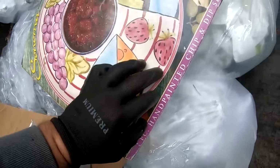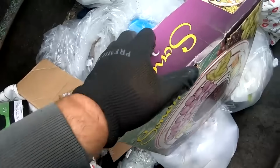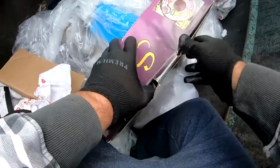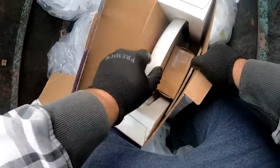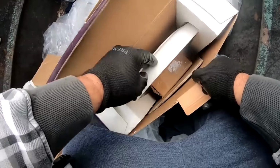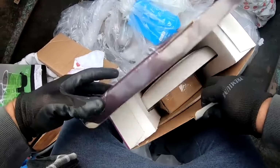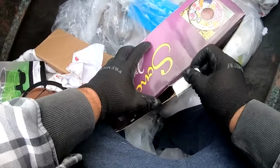Two-piece hand-painted chip and dip set. Let me see if it's there. Oh yeah, it's inside, guys. It looks like it's in a great condition, but I'll show it to you guys when I get home. I don't want to be wasting too much time here.